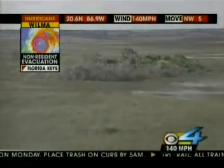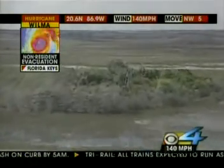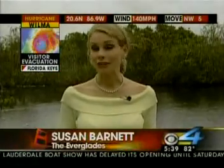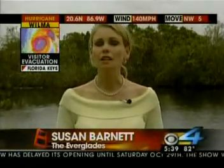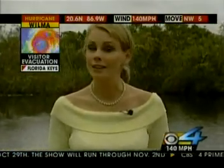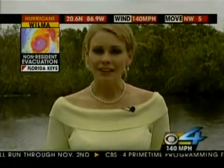A lot of them will gather on the tree islands, and that's a sheltering place from the storm. And then after the storm, our biologists will go out and assess and take inventory. We typically see very limited effects on the animals. Aside from getting the boaters out of the water and the campers out of the campgrounds, most of the tours will remain running here at Everglades National Park until at least Sunday. In the Everglades, Susan Barnett, CBS 4 News.